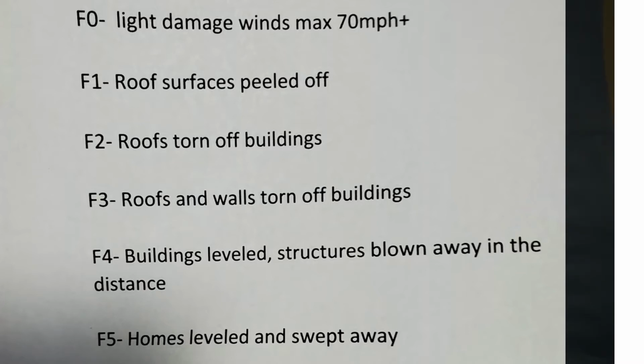The F3, that's pretty severe winds, 158 to over 200 miles an hour, about 206. This is where you see roofs and walls torn from buildings. The F4 and F5s. F4, 207 miles per hour to 260. The damage is devastating. Here you find buildings that are leveled, structures blown away into a far off distance, could be a few blocks to half a mile to a mile down the road. And the F5 is a MOAB, or Moth as we call them, the mother of all tornadoes. You're talking winds in excess of 300 miles per hour. Basically, homes are just leveled and swept away. You don't find anything standing up with an F5. So thankfully they are rare.